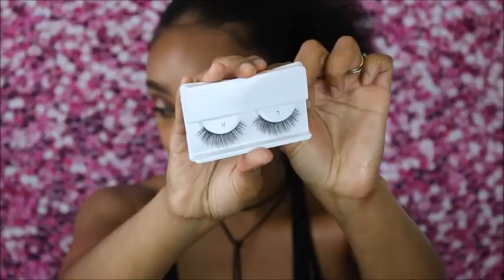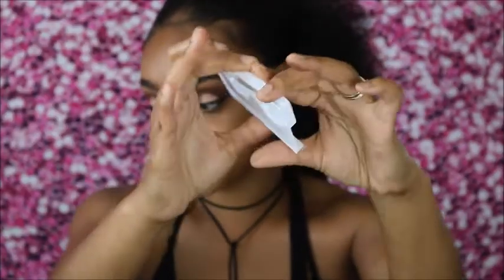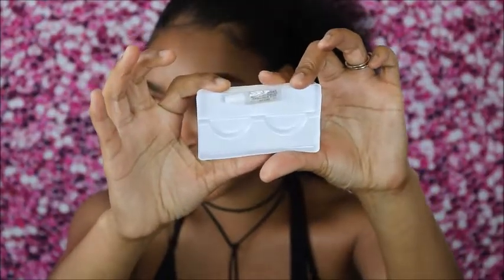This is what they look like right here, and the lash glue is actually taped on the back right here. I'm gonna go ahead off camera and pop these on, and I'll let you know what I think, and we'll see how they look when I get back.